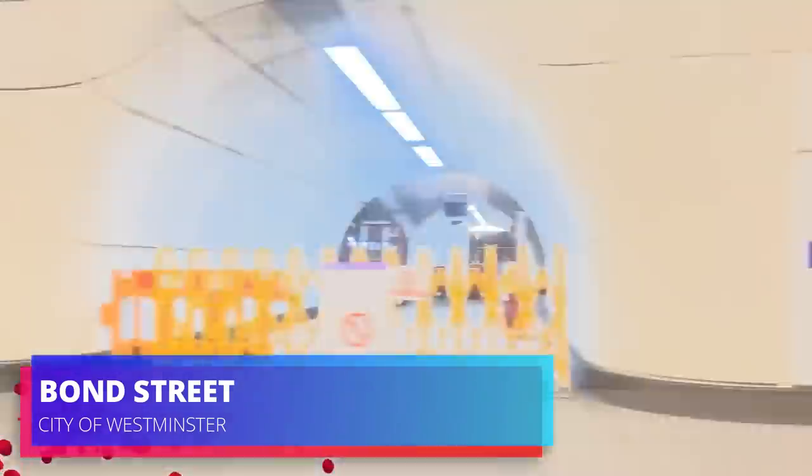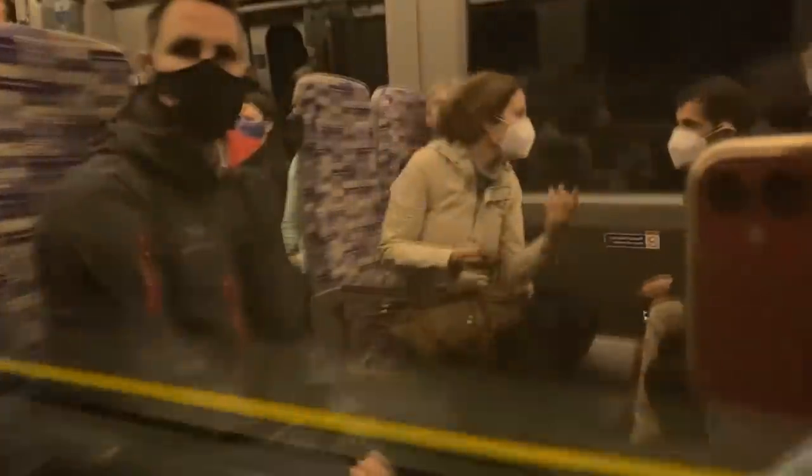And what we are now passing is the site of Bond Street Station on the western end of Oxford Street. Normally, we would be stopping here as our penultimate stop before Paddington. However, numerous infrastructure issues delayed the completion of Bond Street, and as such, it will be opening later in the year.